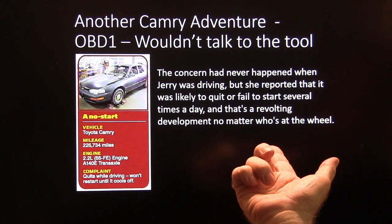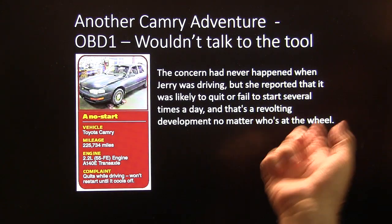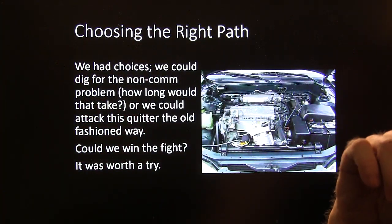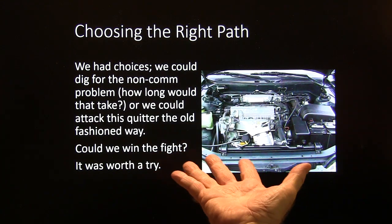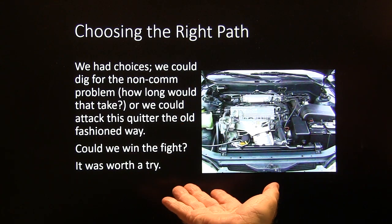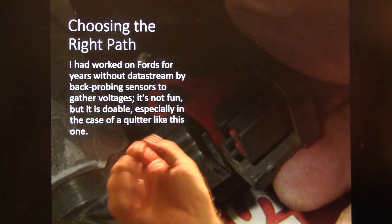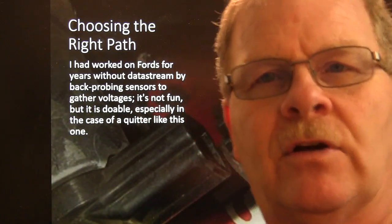This one here had never happened while the guy was driving. It was an old Camry, but she reported it was likely to quit or fail to start several times a day. I've talked about this one before. I'm just going to rush through it. We could dig for the no-communication problem because it wouldn't communicate with our scan tool, or we could attack it the old-fashioned way. All right, so I'd worked on Fords for years without data stream by back probing sensors to gather voltages. It's not fun, but it's something you can do.